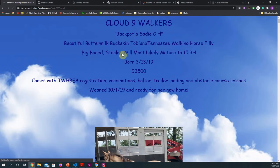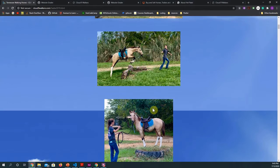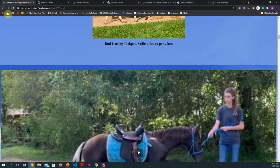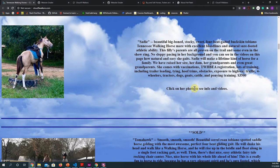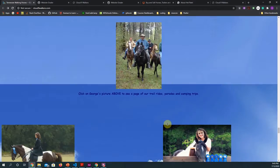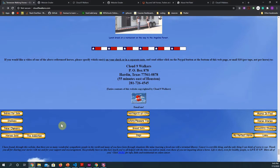Once you click on the link, it takes you to an individual horse page which has too large images and it is taking up too much white space. Users will have to endlessly scroll at the bottom of the page in order to find a navigation bar which has too many links, which is confusing for the user.